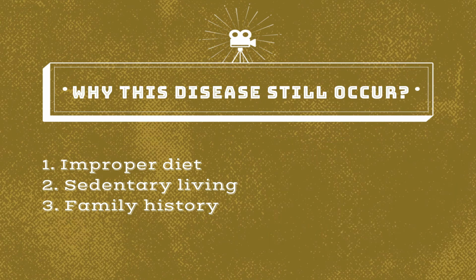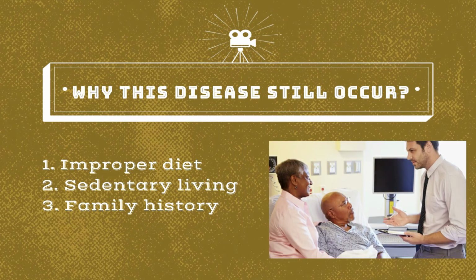Living a sedentary lifestyle can lead to obesity or being overweight. Third, because of family history, they have a strong family history of chronic disease like diabetes and hypertension.